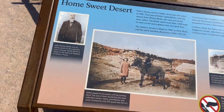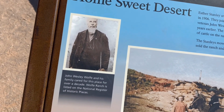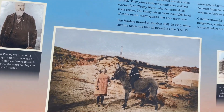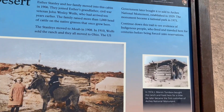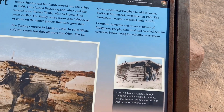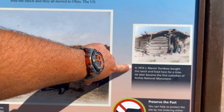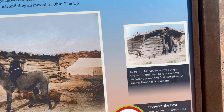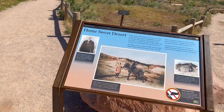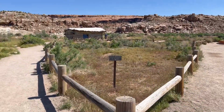It says here, the Wolf family, led by this guy, John Wesley Wolf, lived here for over a decade before selling the place and moving to Ohio. And then it says here in 1914 it was bought by Marvin Turnbow, who then later became the first custodian of Arches National Monument. Hard to believe people could live out here in that.